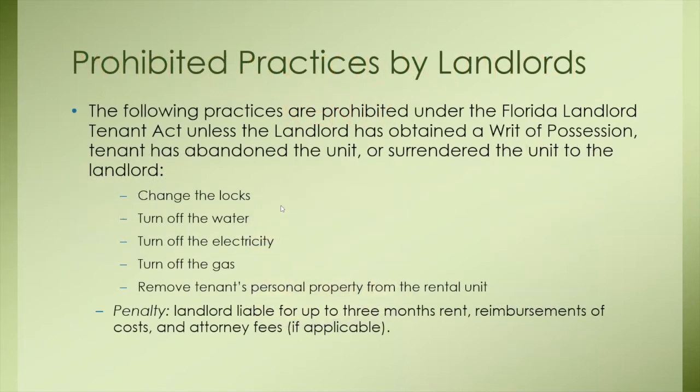Finally, under no circumstances, even under COVID, can landlords engage in what we call prohibited practices. And those practices are changing the locks, turning off the water, turning off the electricity, turning off the gas, or removing any property from the rental unit. That's not how you solve problems under the statute when you are renting property out to tenants.